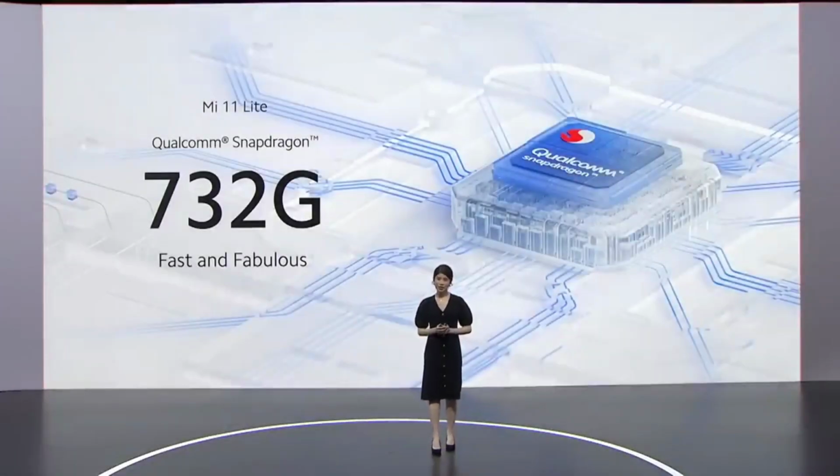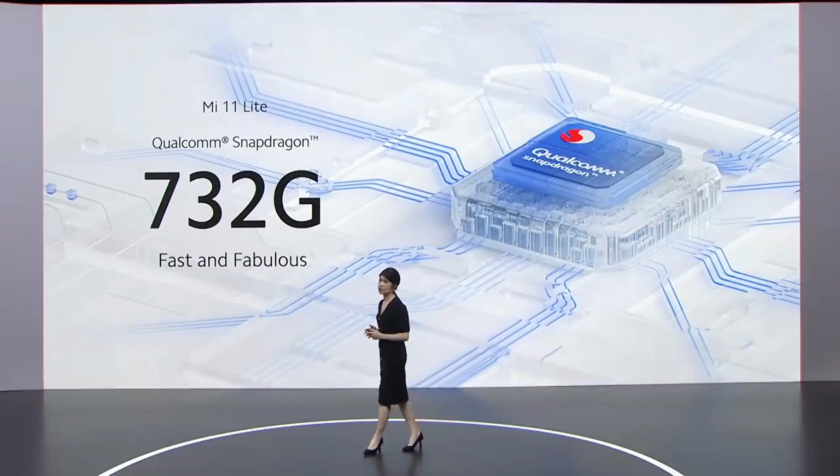In our 4G variant, we've used the snappy Qualcomm Snapdragon 732G. This processor perfectly balances speed and power efficiency.